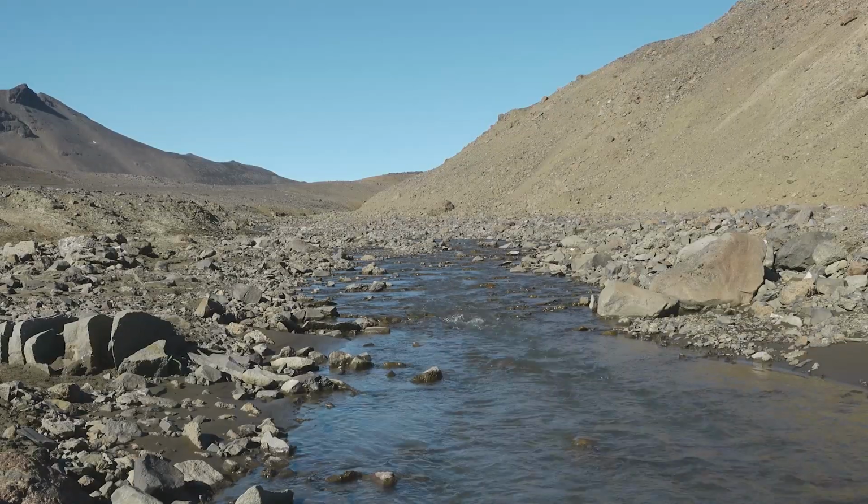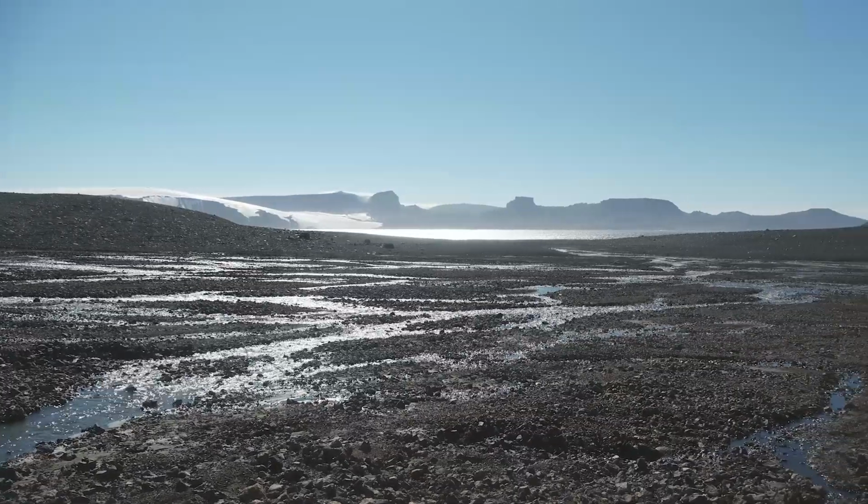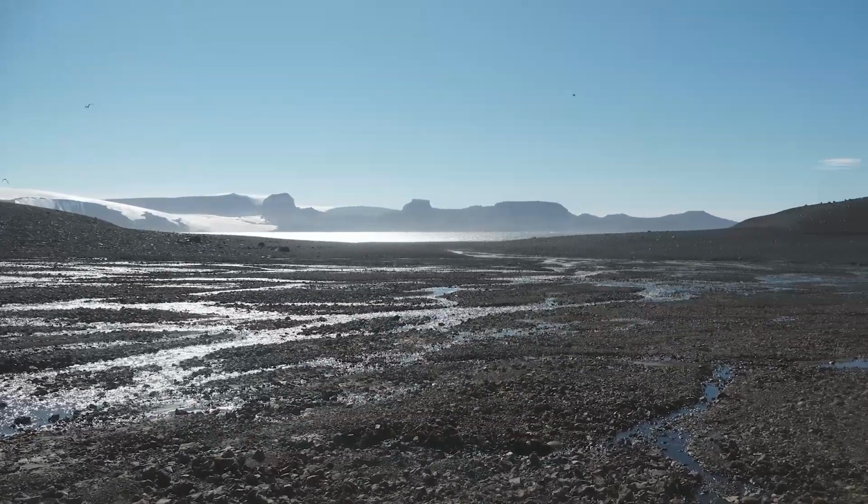This is probably one of the most un-Antarctic landscapes I've ever seen. This reminds me tremendously of the Canadian High Arctic, Devon Island, these sedimentary layers that you see in the background.